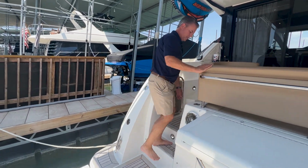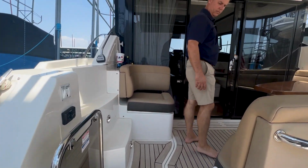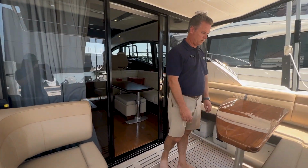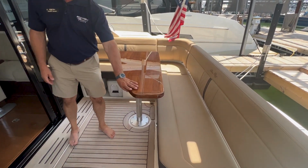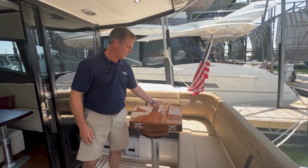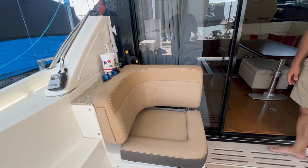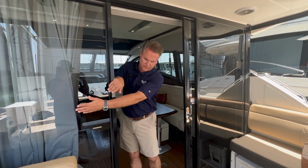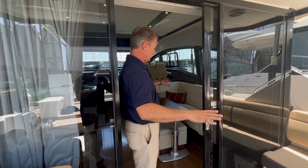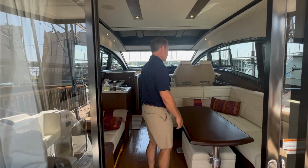Let's walk in the cockpit. You see right now, we got some natural teak on the cockpit, part of the swim platform. I like it's got the nice upgraded cockpit table on here. It can swing around to give you more room to get in and out of the seat. So got some storage underneath there, storage down here. You've probably seen them before, but these two panels can slide all the way this way and totally open up the cockpit to the salon. But on a warm day like today, everybody likes to step in here to the air conditioner.